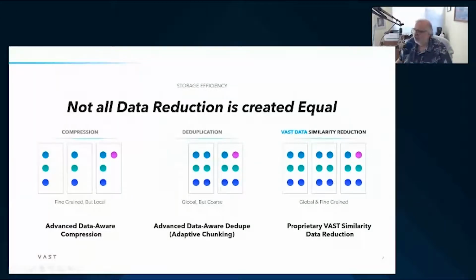Vast's similarity shares attributes of both compression and deduplication, but it is specifically designed for those cases where blocks aren't identical, where deduplication wouldn't reduce them, but are similar, that contain similar data. And so the effect is that we have a very wide range of operations. It's global across the entire Vast cluster, but it's very fine-grained. It can find many repetitions of short strings and reduce that data. The combination gives us a level of data reduction that we guarantee is higher than any other storage vendor.